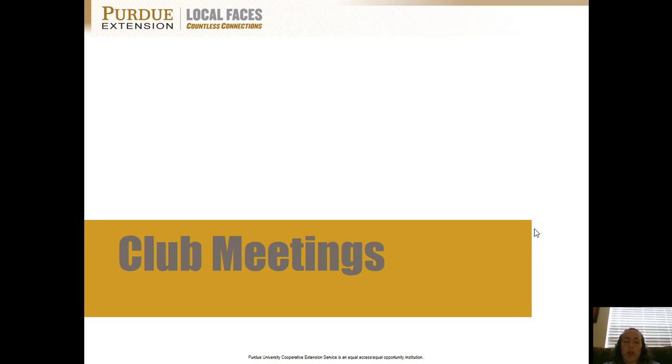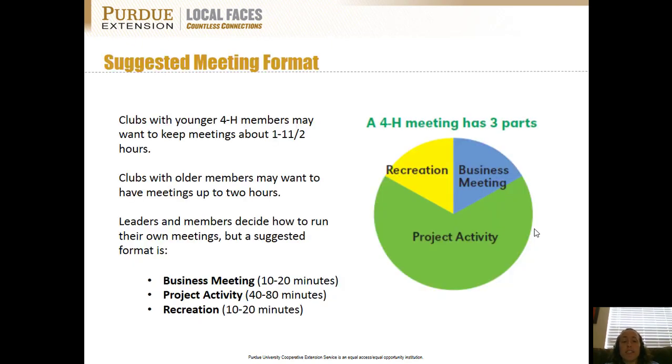So club meetings. We're going to go over the outline and layout of what a club meeting should look like. Like I said before, this can be flexible depending on your schedule and when you're meeting and the time you have and who your members are. So this is a suggested meeting format.